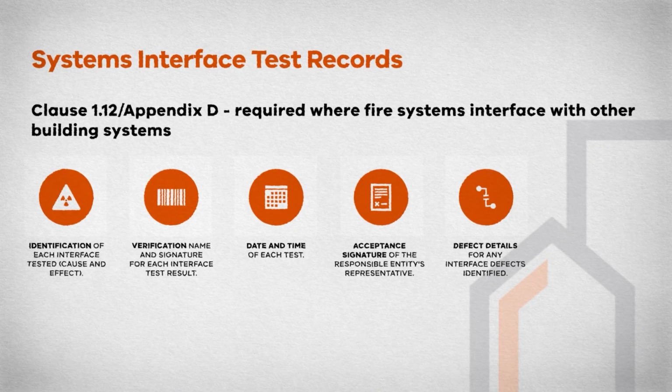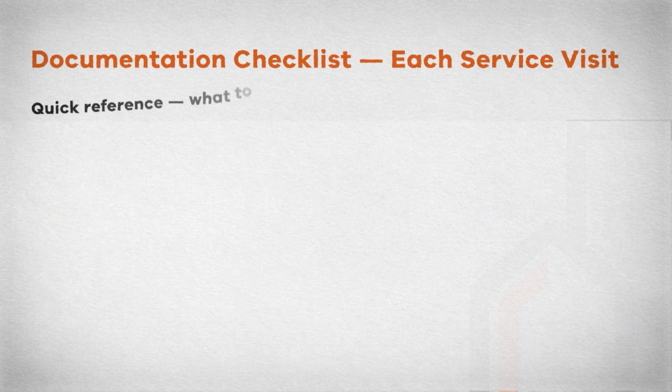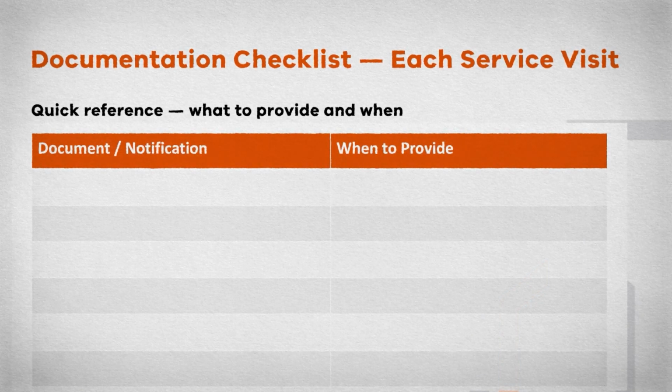Pass-fail results also go in the relevant system records, and a hard copy must be kept on site at all times. The contractor runs and documents the test. Defects found also go on the yearly condition report. Let's now review a quick reference for a complete notification and document checklist. What to provide and when for each visit.